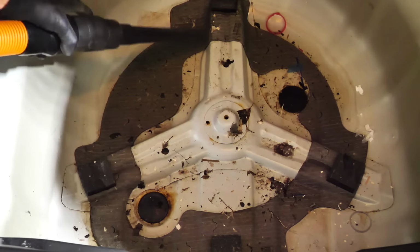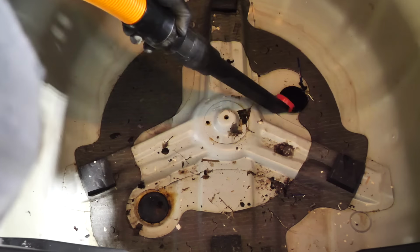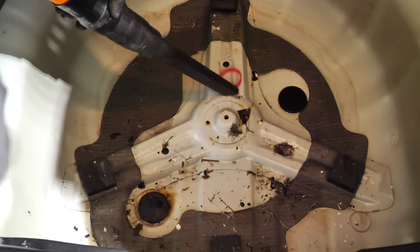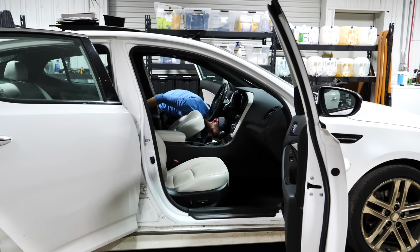And before I put all the seats and the interior back together, I always do one final vacuum just to make sure any debris or any dirt that I've maybe kicked into the car from cleaning other components is all vacuumed up before everything gets reassembled.